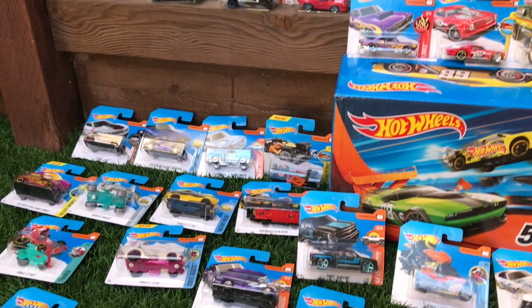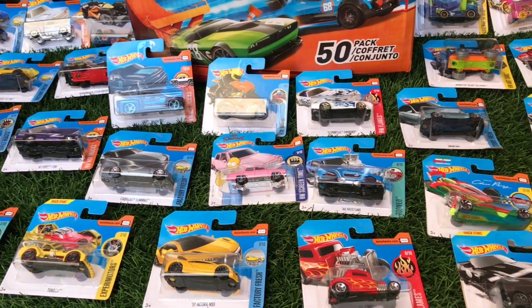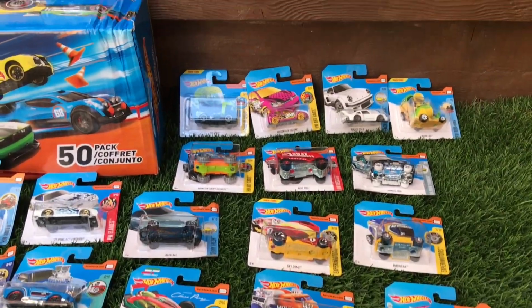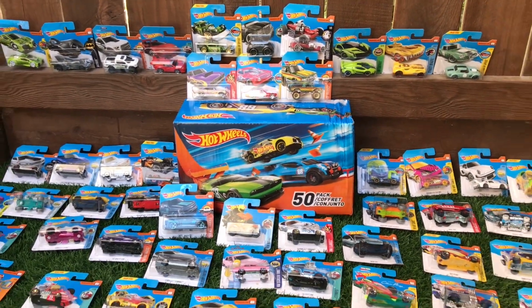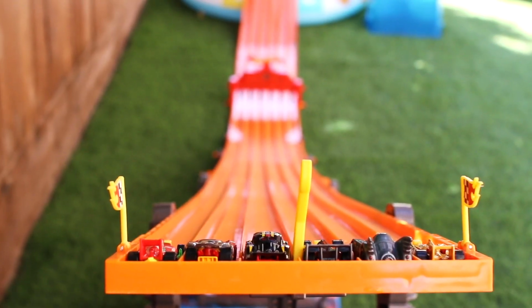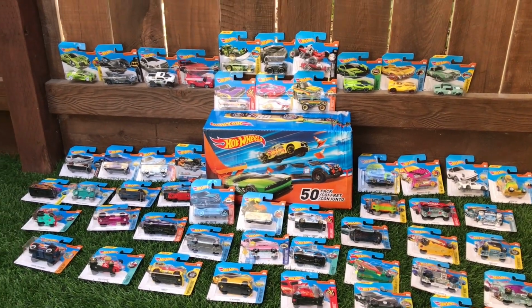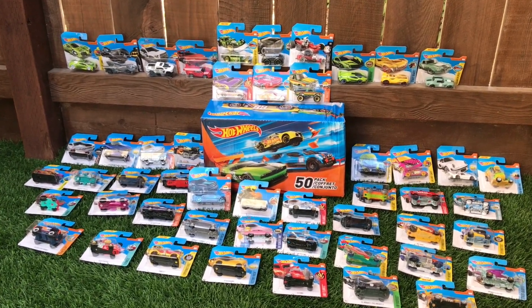Today on Kingdom Hot Wheels, we're going to be racing cars from our recent 50-pack giveaway. We surprised our kids with a brand new 50-pack of Hot Wheels cars, then we asked them to each pick their favorite six, and now we're going to race them tournament style down our six-lane track, jump them into a little backyard pool, and over the next few days, we're going to be showing you what these 50 packs can really do, so make sure you check back to catch all three videos.